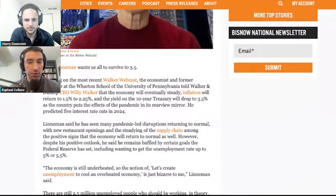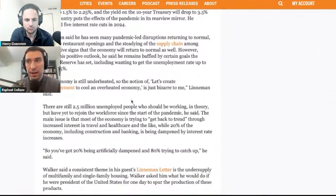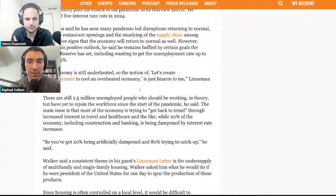He believes, to start off with, that inflation will return to a more quote-unquote reasonable rate, in that 1.5% to 2.25%. And then the 10-year treasury is going to drop to 3.5%, which obviously will put downward pressure on interest rates. And he apparently does predict 5 interest rate cuts in 2024, which is somewhat contrary to what a lot of people, in particular the Fed, has signaled. I think 2 or 3 is what they had initially projected or priced into the market.